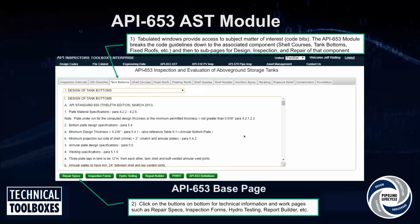Then if you look at the bottom, we have these other buttons that you just click on for technical information and work pages, such as repair specs, inspection forms, hydrostatic testing, and report builder. And of course, our report builder is the jewel of this program. All right, so let's go ahead and go to the next slide.